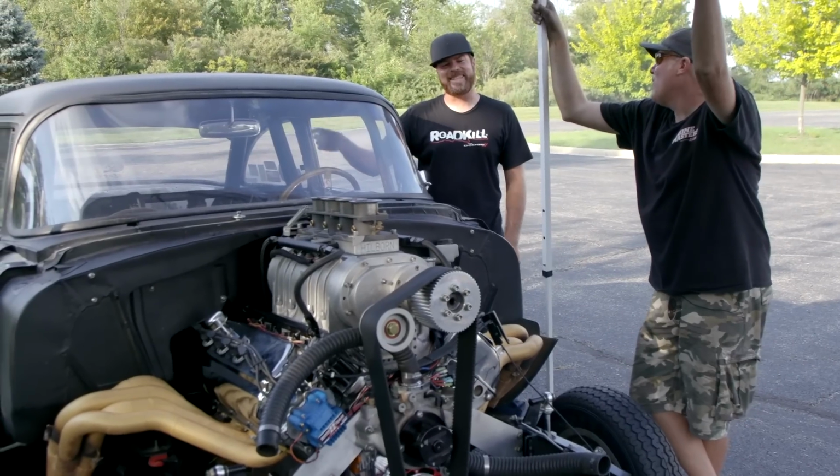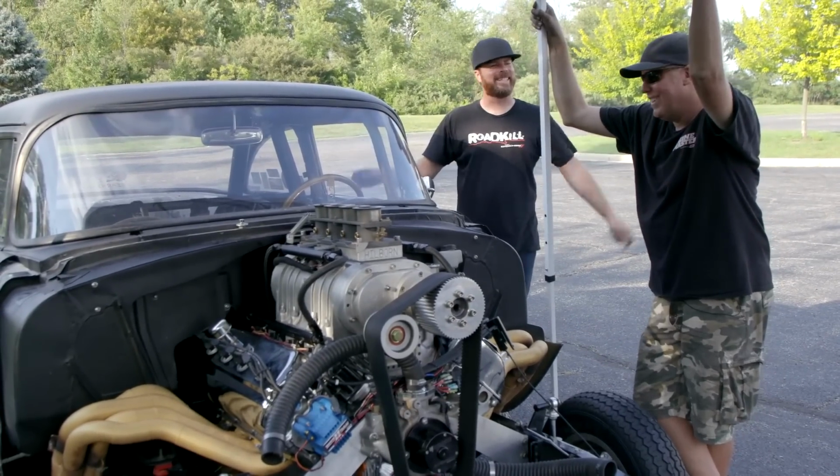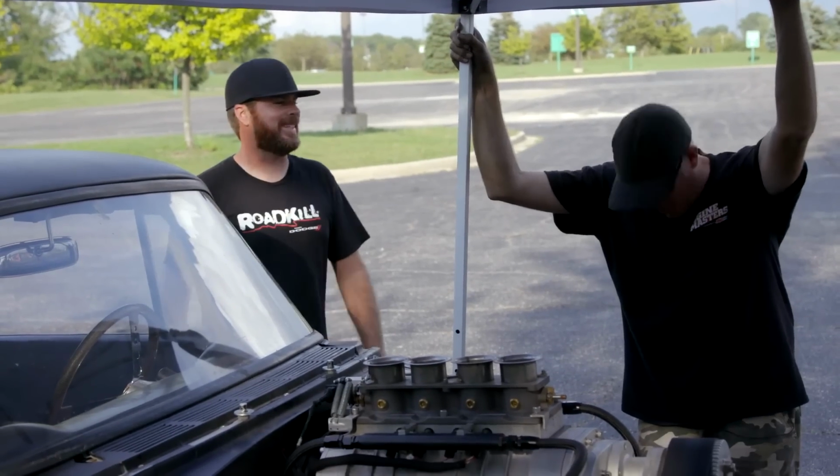You know, the problem is it's EFI, so you don't ever pump the gas to get it started, but if the throttle blades are shut completely, it won't run.